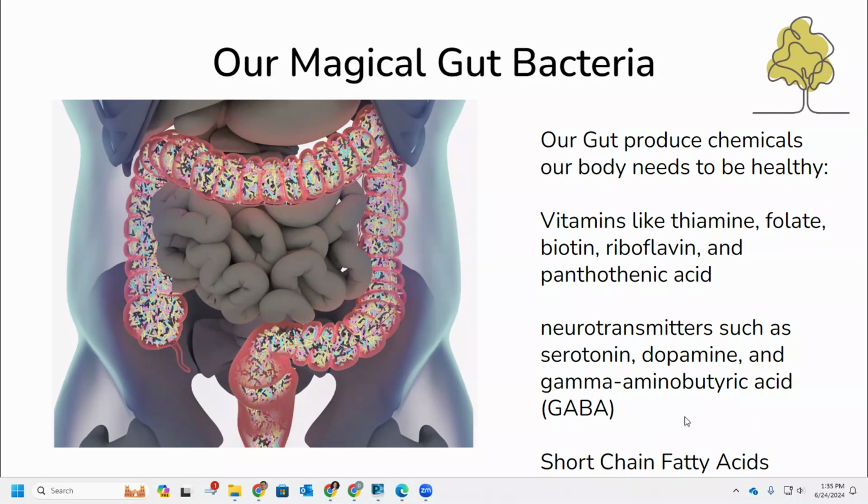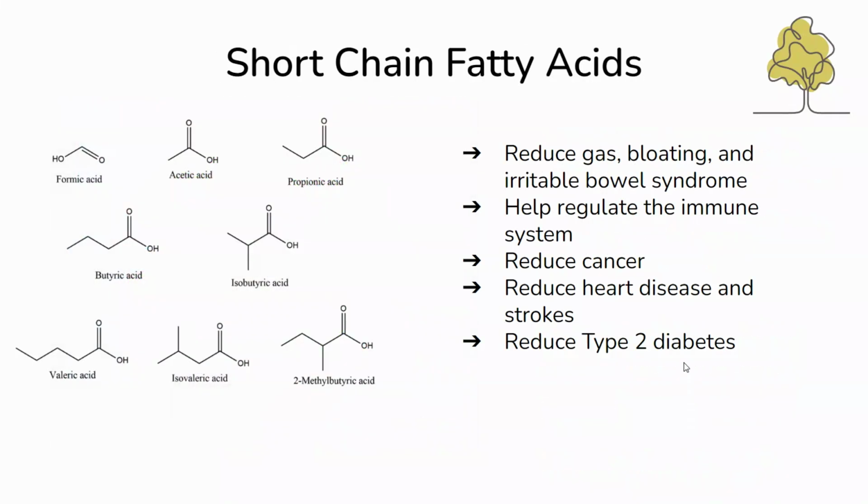And then there's short-chain fatty acids. And short-chain fatty acids, we're appreciating, are really like a hormone that your body creates. And really it's not the body that creates it, it's the microbiota, it's the bacteria in your gut. And these hormones produce a whole host of important functions, including reducing gas and bloating, and reducing irritable bowel syndrome symptoms, helping to regulate the immune system, helping to reduce your risk of cancer, heart disease, strokes, and type 2 diabetes. Short-chain fatty acids. So pretty much fiber in and short-chain fatty acids out of the gut and circulating throughout your body and causing beneficial effects.